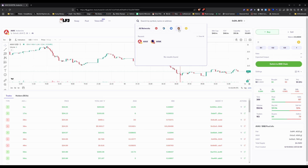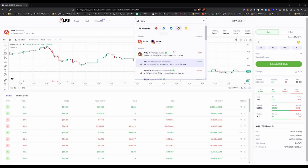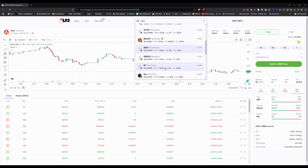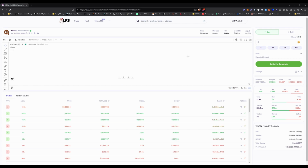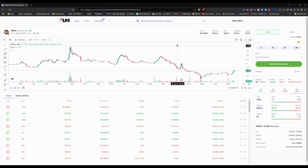So yeah, let's go to Berachain really quickly, and let's do Bera, right? I just want to show it to you guys as well. So yeah, let's do Berachain. As you can see, it's pulled up Bera as well. Now this is very interesting. So earlier what I used to do was go to DEX screener. Now I don't need to do that. Now I can do it all in one place, and that's really amazing.